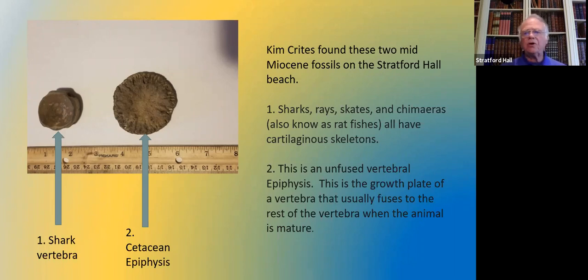Remember, sharks are cartilaginous. That means they don't have bones, okay? The teeth obviously preserve the best, but other parts of the shark also preserve. And in between, their spine is not made up of bone, it's made up of cartilage, okay? That's a shark vertebra, okay?